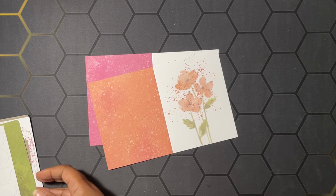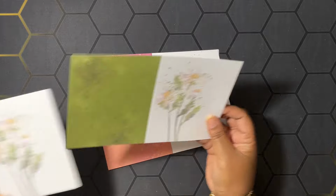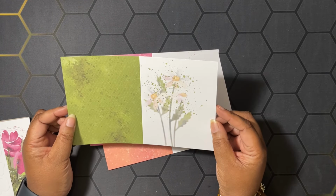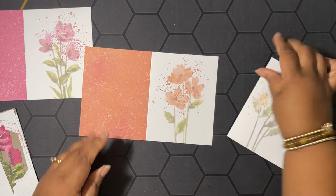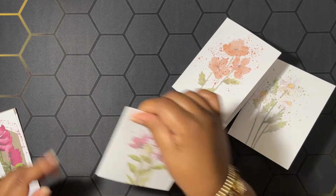Where's the third one? Here's the third one. Look at that. These cards are so pretty. Oh my goodness, it's hurting me. It's so pretty. Okay, so let's go ahead and fold these in half. I'll burnish them in a minute when we get ready.